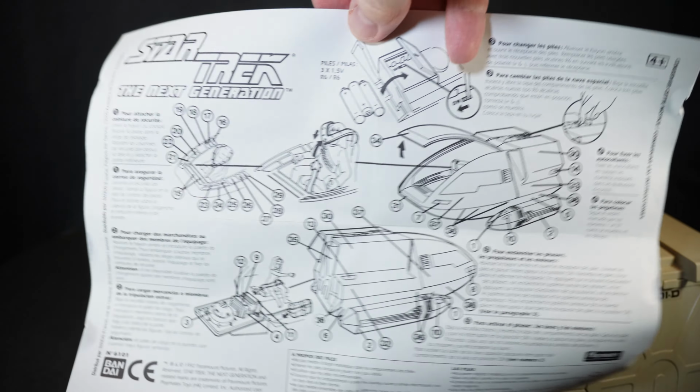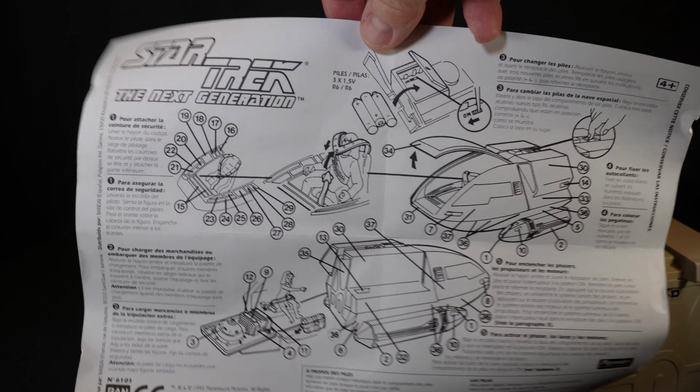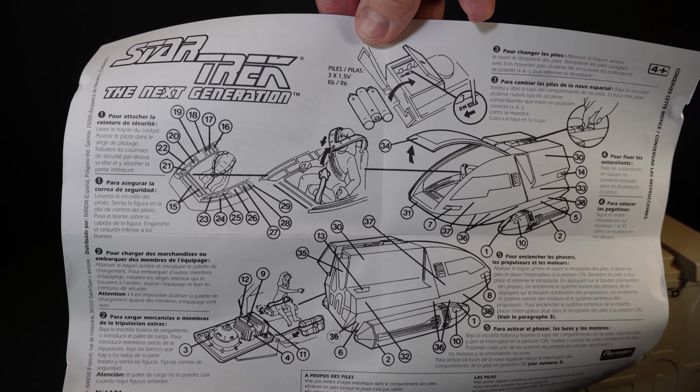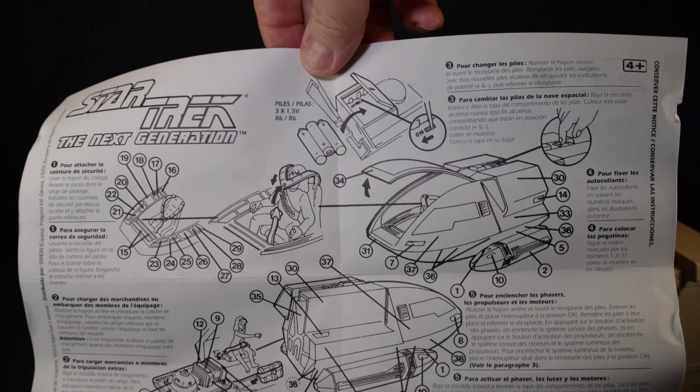And we've got a typical sort of Playmates. So in fairness to the cargo module, it looks like it was supposed to have quite a few stickers applied to it. So yeah, it's definitely supposed to be. There's quite a lot of configuration on this one actually.